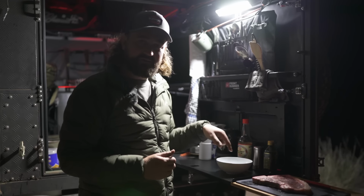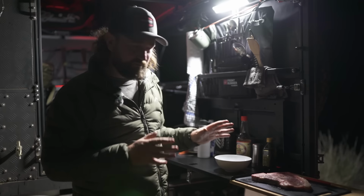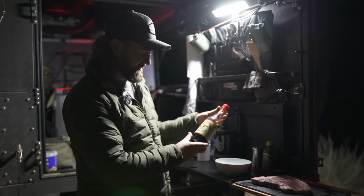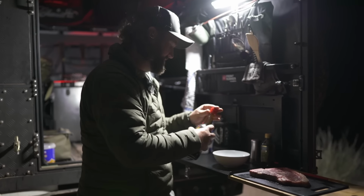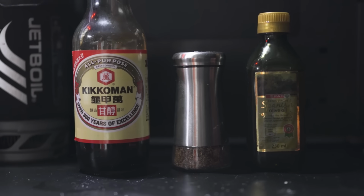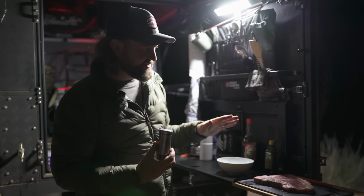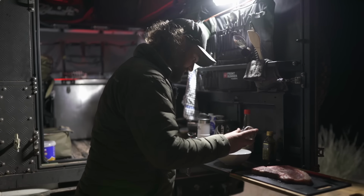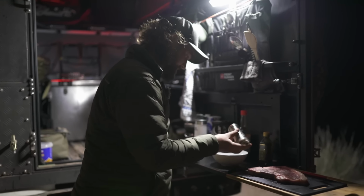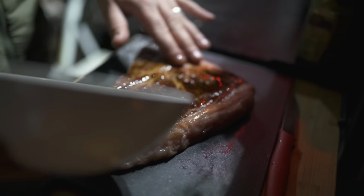What we're going to do is make a bit of a rub to put on it, and then we're going to braai it. What I did last time tasted really good. Essentially, we're going to take some Kikkoman soy sauce and put a little bit of that in there. We're going to take some braai salt from Diversity Blends. It's my favorite braai salt. We had it on the pork rashers last night. It's really good, and we're going to put a generous amount of this in here. And then we're also going to take a little bit of olive oil, mix all of this together, and rub it on our steak.